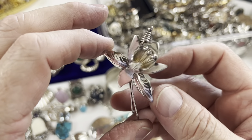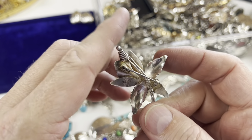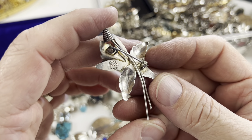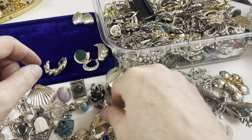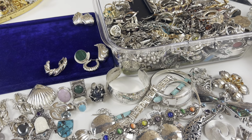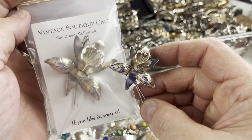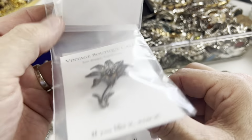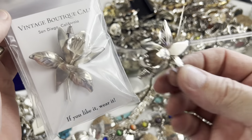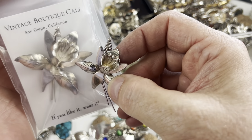Here we have, I think I have one of these already. I'm almost positive I have an identical brooch like this. I think I do. Where are my brooches? I want to check and see if I have that one. Very similar. I have a lot of flower brooches in my boxes. But look, this one is bigger than this one. But yeah, look at that. Check it out. Very fun.